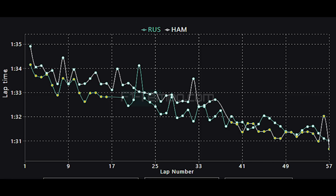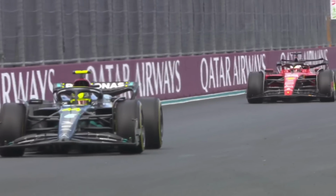Even when Lewis switched onto the medium tyres, he had a significant tyre advantage over his rivals and still was not much faster than a few tenths when compared to George Russell. He was, however, able to overcome and overtake Charles Leclerc, which made his weekend somewhat better.